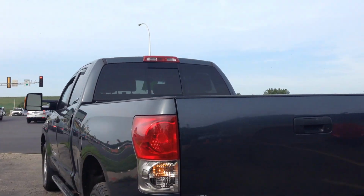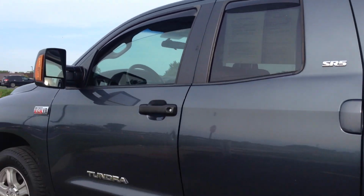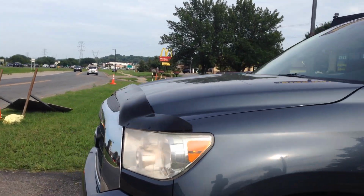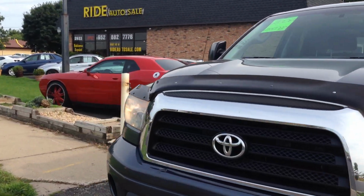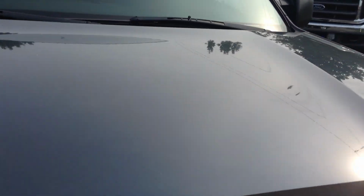Trailer tow package, factory tinted windows with the rear slider, alloy wheels. Texas vehicle. Look at the body, it's clean. Telescopic tow mirrors, built-in signals. Clean title vehicle. I just love the front end of these trucks. It's got the bug deflector. Let's get close up, there's no hail.